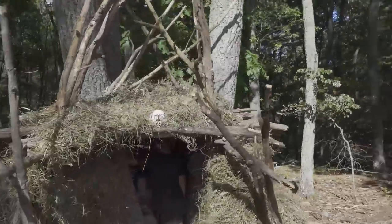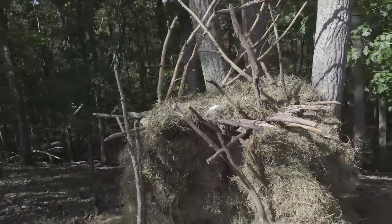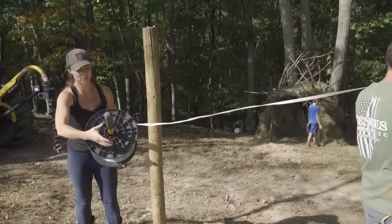What are you guys doing in there? The boys' primitive style fort. Do, Josh.